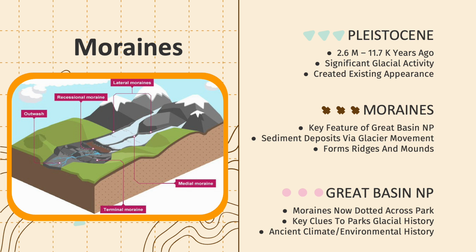During the ice era, glaciers carved through the landscape, leaving behind moraines that now dot the park's terrain. The moraines serve as tangible evidence of the park's glacial history, revealing the dynamic interplay between ice and landforms over the millennia. Today, they provide scientists and visitors alike with a window into the park's geological past, offering clues about an ancient climate and environmental conditions.